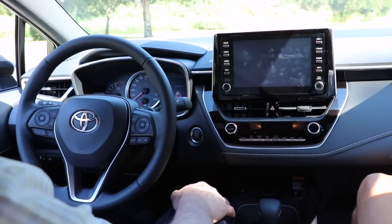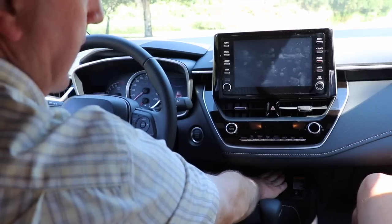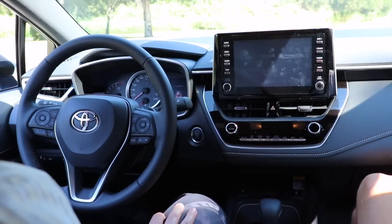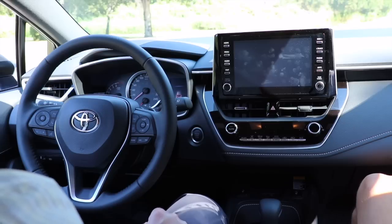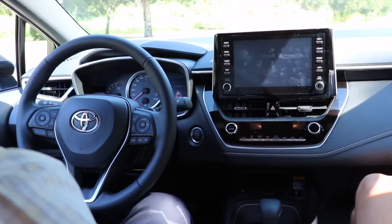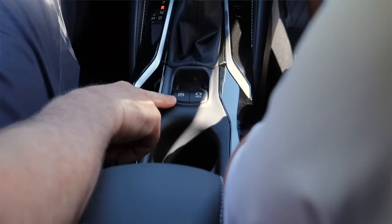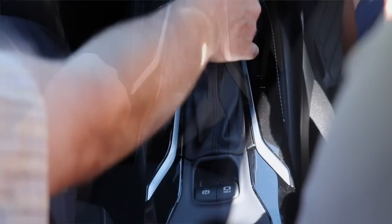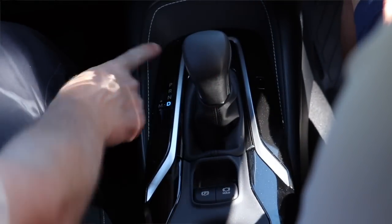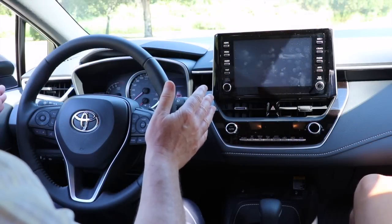In this model we even have a thing called Qi charging, which is a way you can put your phone down here on the dashboard and it just charges as you drive if you have the type of phone that does that. Very easy to get at our heated seat switches. A new feature for Corolla is an electric parking brake, which automatically disengages when we put the vehicle into drive. The transmission does have a sport mode and the manual shift option, of course. All the gauges are so easy to see.